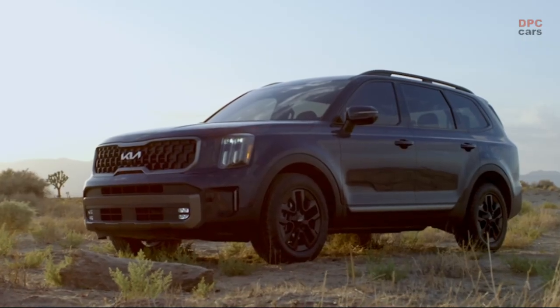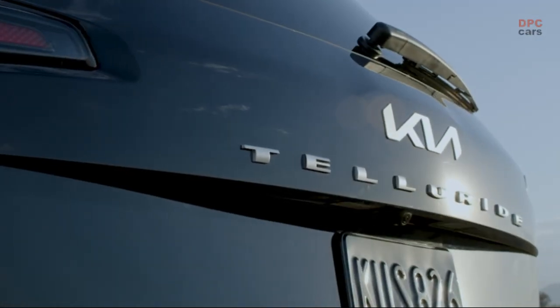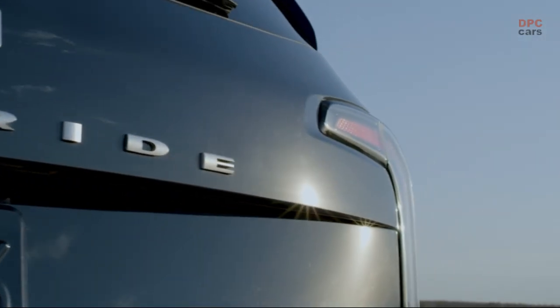With the refinements in design, technology, performance, and its new X-Line and X-Pro models, the Telluride gives drivers the inspiration and capability to seek out new adventures on road or off.